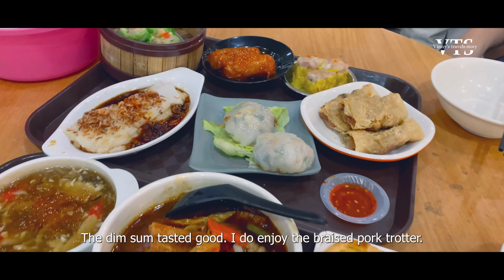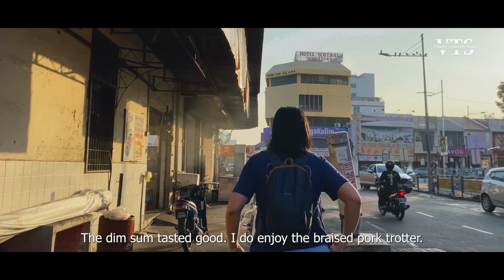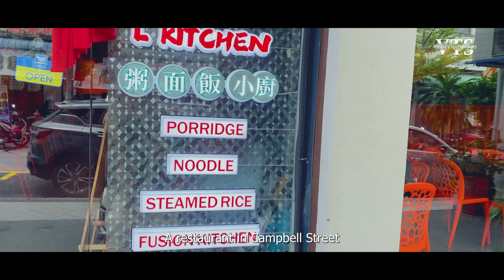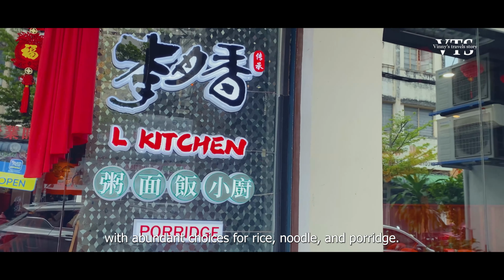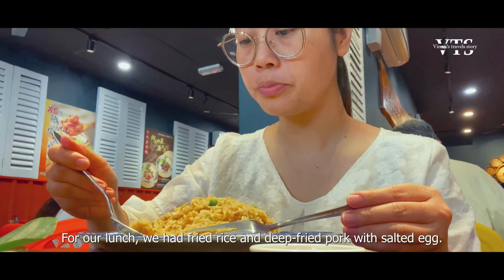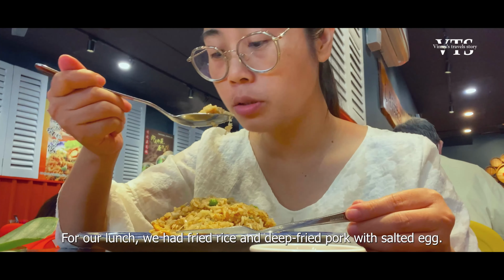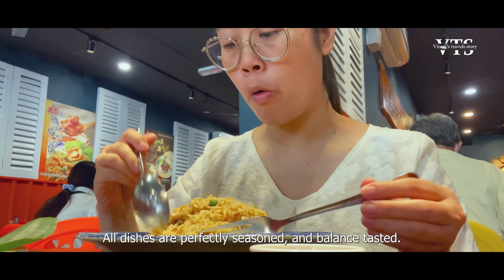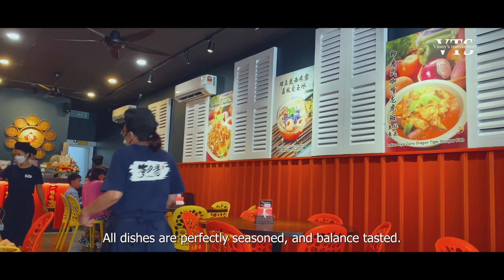The dim sum tasted good. I do enjoy the braised pork chowder. Fried rice at Our Kitchen, a restaurant on Campbell Street with abundant choices for rice, noodle, and porridge. For our lunch, we had fried rice and deep-fried pork with salted egg. All dishes are perfectly seasoned and balanced in taste.